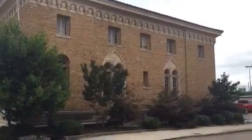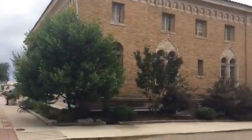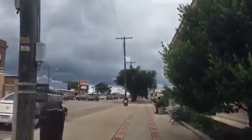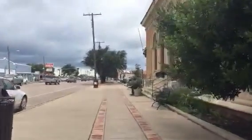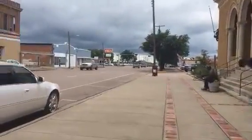Look at the, there goes another train. Look at the beautiful stonework on the windows. Isn't that gorgeous? So pretty, I think. So we're gonna walk over here and have a look. Okay, no worries, no worries.